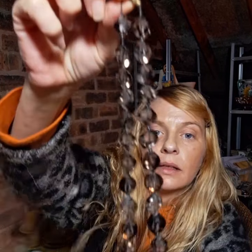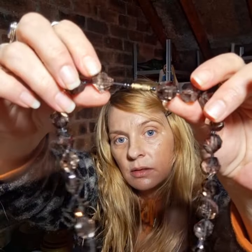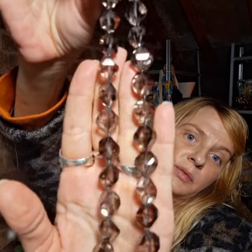And then this one, it's a twist barrel clasp, and it's smoky quartz, vintage. It's a bit loose, but it's sturdy as anything. The thread beneath is really sturdy. But yeah, beautiful smoky quartz. Lovely. And I think each piece was £1 each.